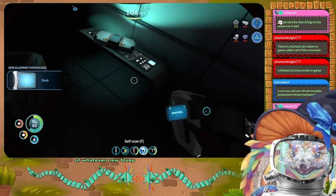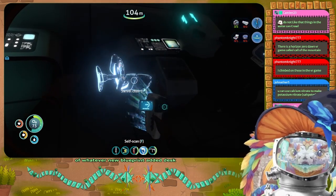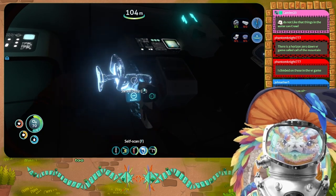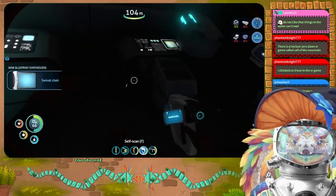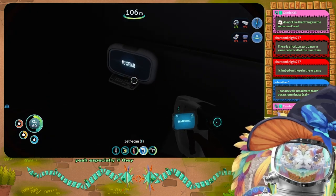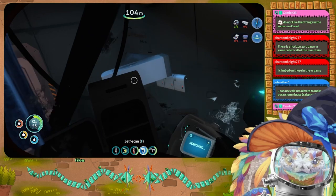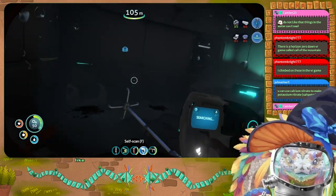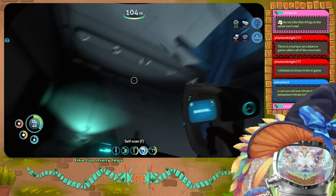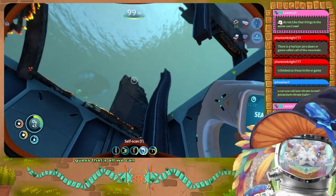New blueprint added. Desk! Acquired. Hold on, let's get a swivel chair too. Do not like things in the water that can crawl. Yeah, acquired. Especially if they crawl on you. Yikes. It's too many legs, man. Too many legs. Alright, so I guess that's all we can scan out of there.